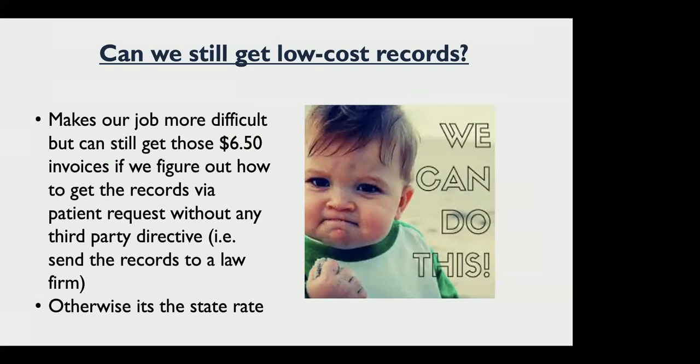So where we see an impact and where you want to do this, and again, it really is a practice by practice basis, is in cases where you're seeing really high invoices. In our practice, if it's a hospital or any DC case, we go through this process. We don't do it for EMS records or other kind of smaller requests. But if it's an extended history, and definitely if it's a DC case, we do go through this. Otherwise, you're going to be paying the state rate.